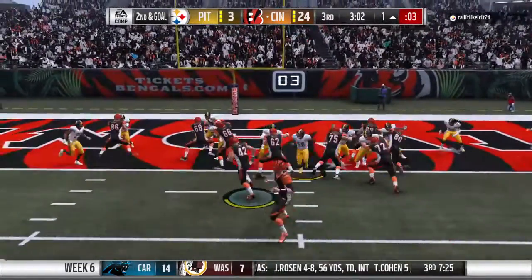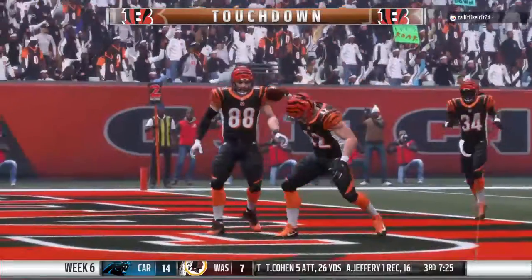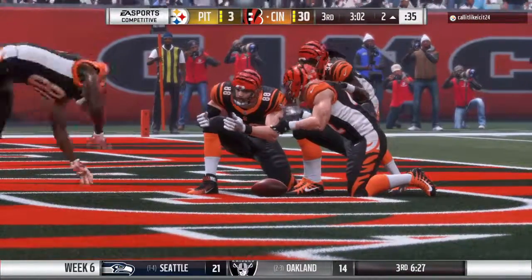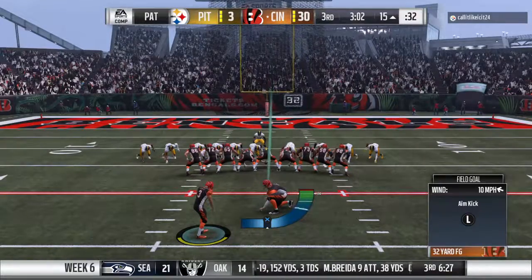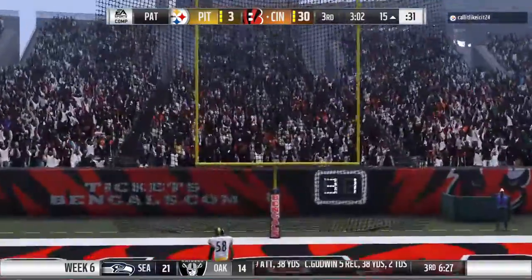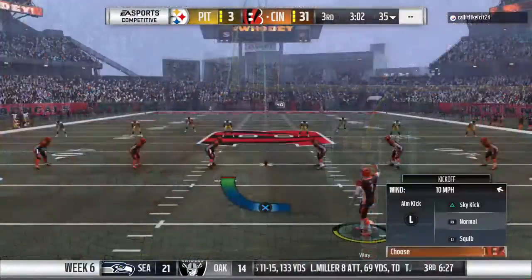They come out here in the eye, and he takes it into the end zone. Touchdown, Bengals. Zach Line, his 3rd touchdown of the season, all coming in this game. And the Bengals are able to grow their lead. Santos with the extra point, and that'll increase their lead to 28.